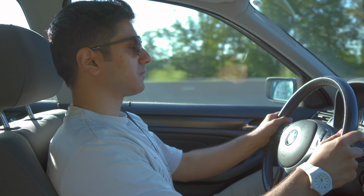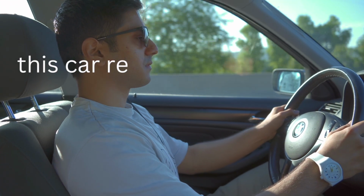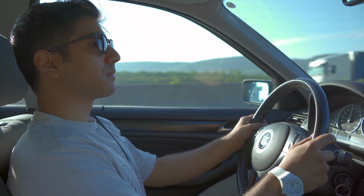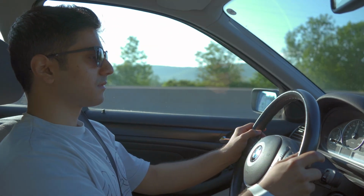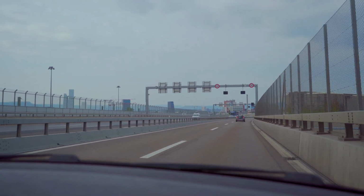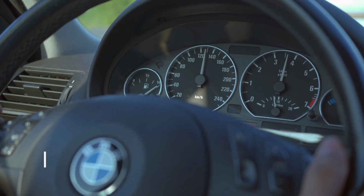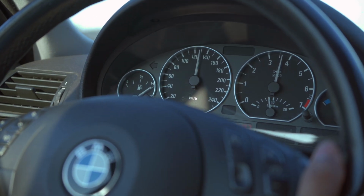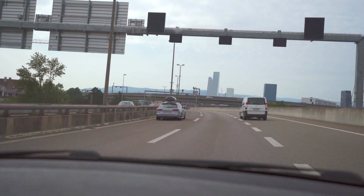The engine is paired with a 5-speed manual gearbox, which is fantastic except for the fact that this car really needs a 6th gear on highways. I think it might have been possible to get significantly improved results in this test if it had had that. The larger displacement engine on the E46 models do come with that, so the 325i, the 328, the 330i, they all have got the 6th gear, and as you can see, I sit at 3500 RPM at cruising speed, which is really not ideal.